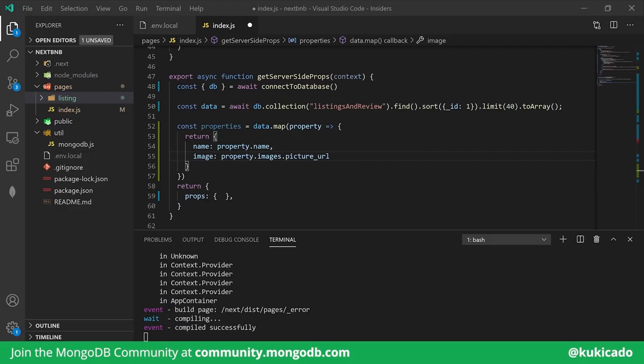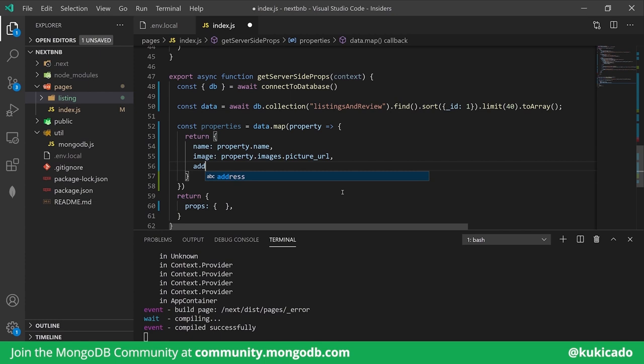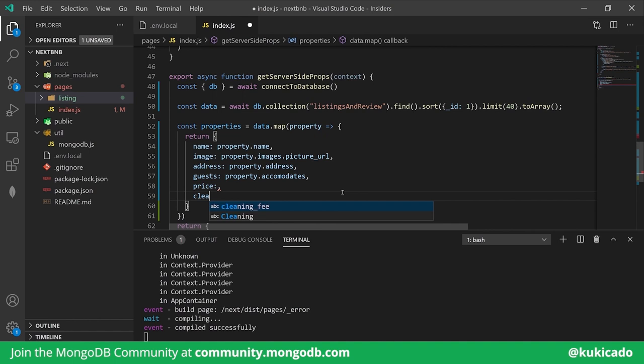So we have our image, we have our address, which is property.address. We have our guests, property.number of accommodations, or accommodates. And then we have our price, and we have our cleaning fee. Now, in our data set, these are set as decimal 128 data types.